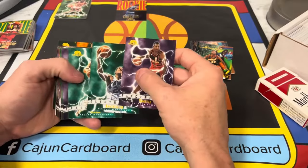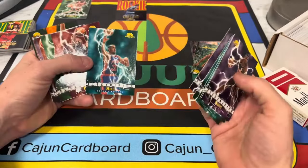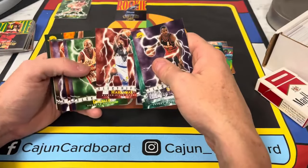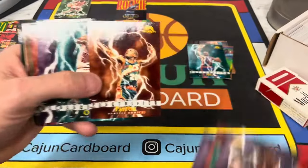Steve Smith, Jim Jackson, Jason Kidd, Electrified, Mashburn, Mutombo. I mean, these are great looking cards. These are so cool. The Grant Hill, Penny Hardaway. No, that's Tim Hardaway. That's a Drexler. We got Sabonis, we got Gary Payton. What a great looking card.